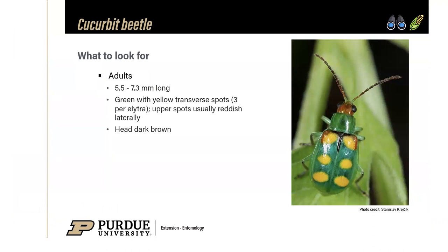So what do these look like? The adults are about 5 to 7 millimeters long, or about a quarter inch. So they're not too big. They're bright green with these yellow transverse spots. They have three of those on each wing. And if you look at the two uppermost spots, they have a reddish band around the outer edge of that yellow spot. And that's a really important feature of the adults. The head is also the same dark reddish brown color.